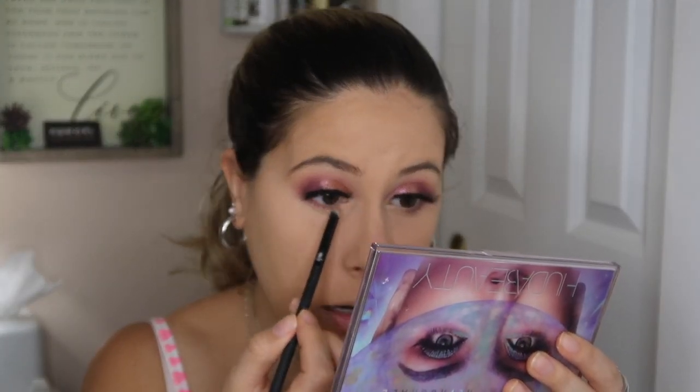And I'm going to go ahead and take a small pencil brush, and I'm going to go in to the shade Utopia and Off Balance. I'm going to blend that underneath the whole entire lash line, just to make this a little bit more smoky. And that is it for the eyes. We're keeping the eyes pretty simple.